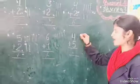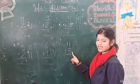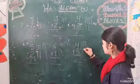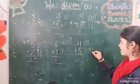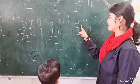So we will draw here 4 lines. 1, 2, 3, 4. Which number is this? 5. Then we will draw 5 lines. 1, 2, 3, 4, 5. Only 5. Then we will count together.